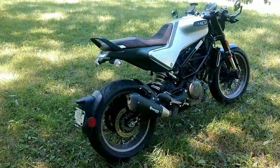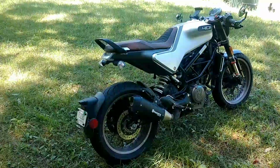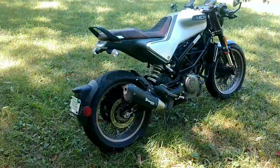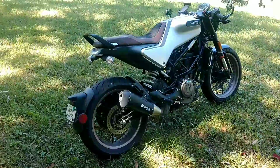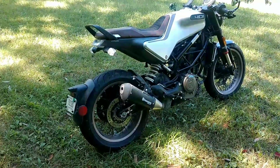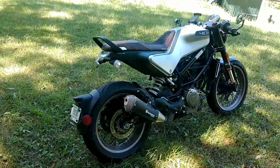I'm on my third rear tire. My second tire was a Pirelli Angel. It's a touring tire. And then this is a Dunlop something. It's a Roadmaster 3, that's what it is. It's a touring tire, and I'm going to see how many miles I can get out of it, because not a whole lot. I didn't realize how few miles you really get out of these tires.